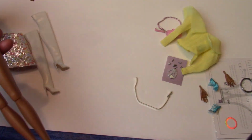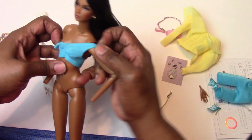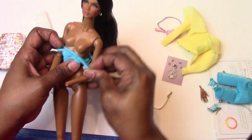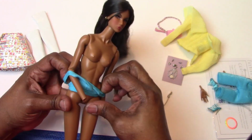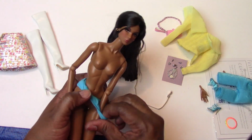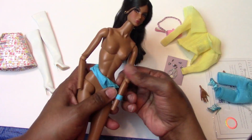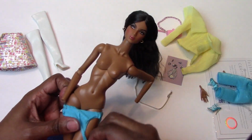And next, her bloomers. Well, her biker short exercise pants. Let's put it that way. Won't call them bloomers. I'm dating myself. Alright. This is super fitted.